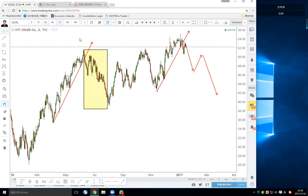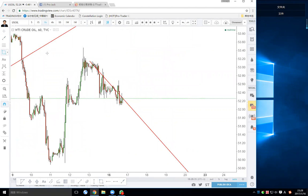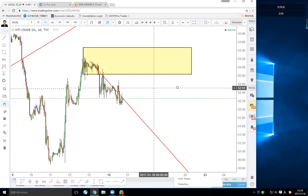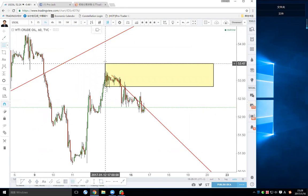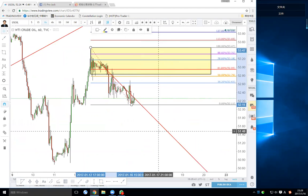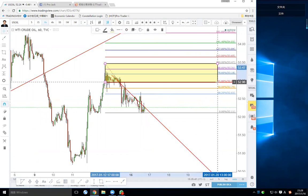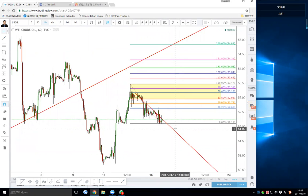53, 52.80, that is a good place to short here. Still here, this part. Focus on this part. You can also use the 618 level to help you get a better entry, which will be 52.95. So focus on this level, find some chance to short. Clear? If clear, please type 1. Okay.